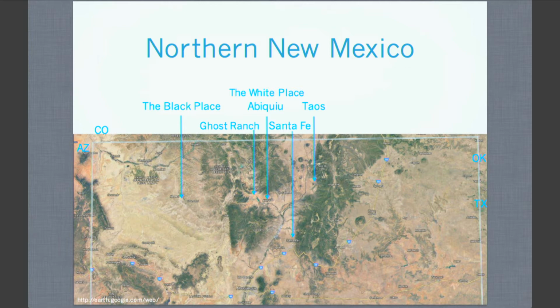And these are just places within northern New Mexico. There's many more cultural landscapes of O'Keeffe's entire life that could be studied. She lived in quite a few different places, but this is just within New Mexico.